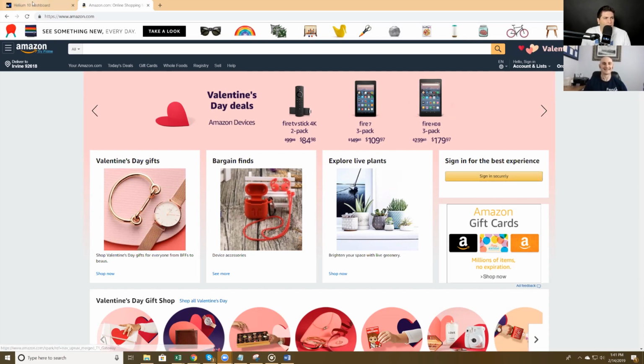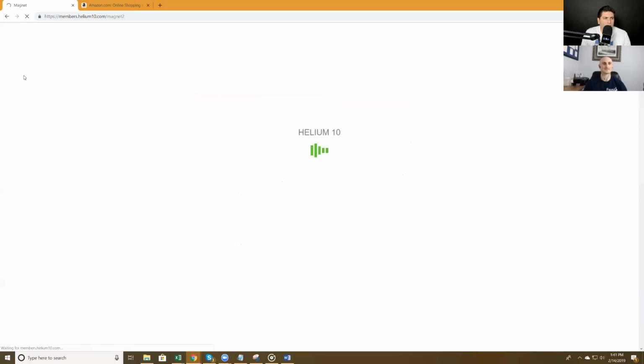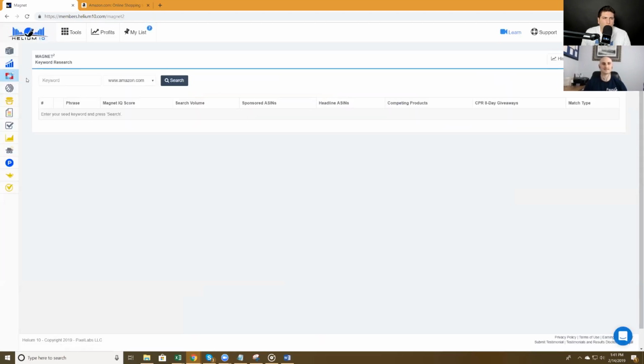Let me start in Helium 10 and give an example. I've done this many times for collagen peptides, but I'm going to show you now collagen peptides in different marketplaces. For example, let's look up collagen peptides on Amazon.com. I'm going to do a brand new search.